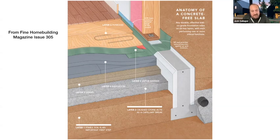And him and Joe were standing there, so the story goes, and Joe says, well, why can't we just use wood, you know, instead of pouring the concrete here? And so that's kind of where this idea started. They didn't do quite this, but something similar.